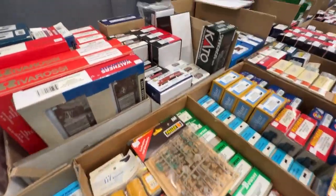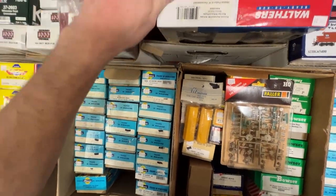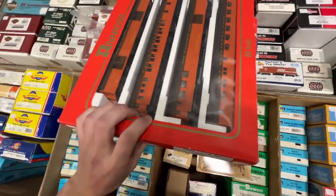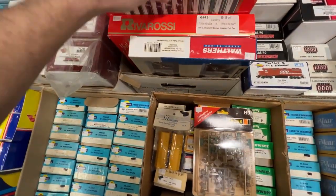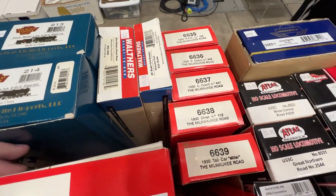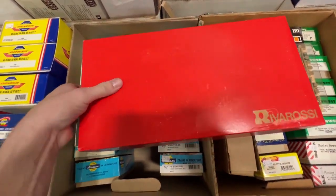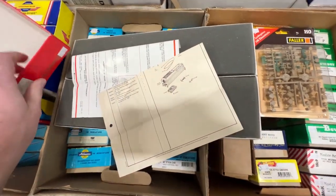So buried amongst all these boxes, they had a couple of Rivarossi A and B sets. This one was the B set for Norfolk and Western, and the A set for the Milwaukee Road Chippewa. But behind it was what is, in my opinion, the star attraction. And I don't know how Summerfields keeps finding all of these, but they had another Rivarossi F7 Hiawatha Hudson set.